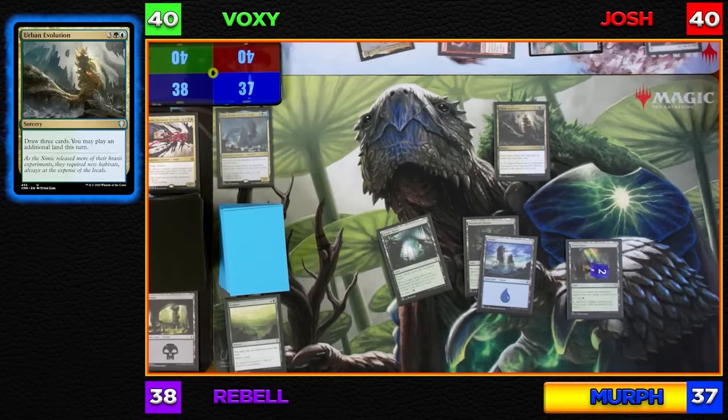All right, I'm going to untap. I'm not gonna use my Key to the City. I will draw for the turn. Jeez, am I gonna miss a land drop? Shoulda keyed to the city, damn it.